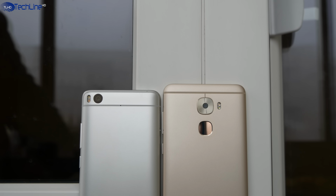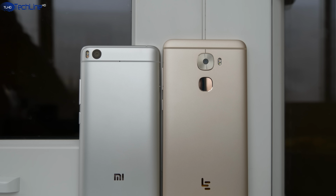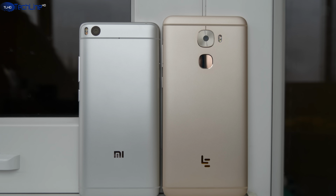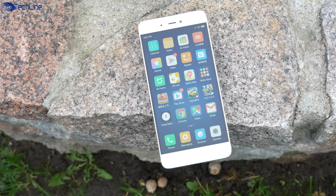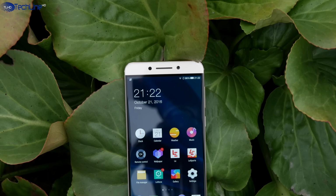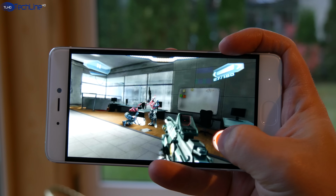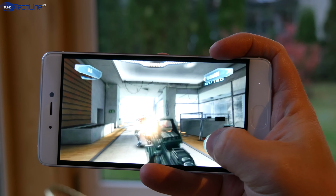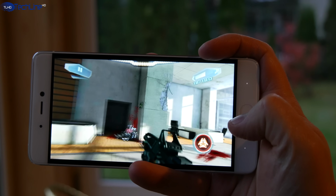So, there you have it, the Xiaomi Mi 5S versus the LeEco Le Pro 3. Both are great phones considering the price. Each device sports a premium design, great build quality, nice and sharp displays, bleeding-edge specifications, and they perform great whether it would be heavy gaming or just using the phones on a daily basis.